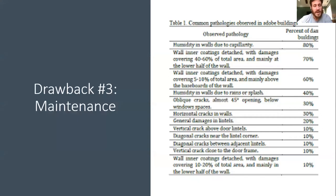And another drawback is the maintenance associated with building with Adobe. Most of these points here, I'm going to read through individually, but they are mostly to do with water intrusion and cracking of bricks over time. Whether you're replacing, repointing mud mortar, or having to support walls and replace entire bricks, or just add to the plaster on the interior and exterior over time, there's a larger associated cost than with more traditional engineered products.